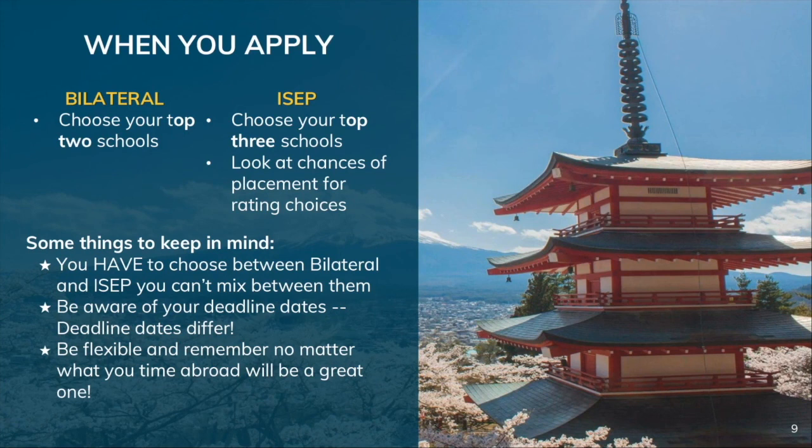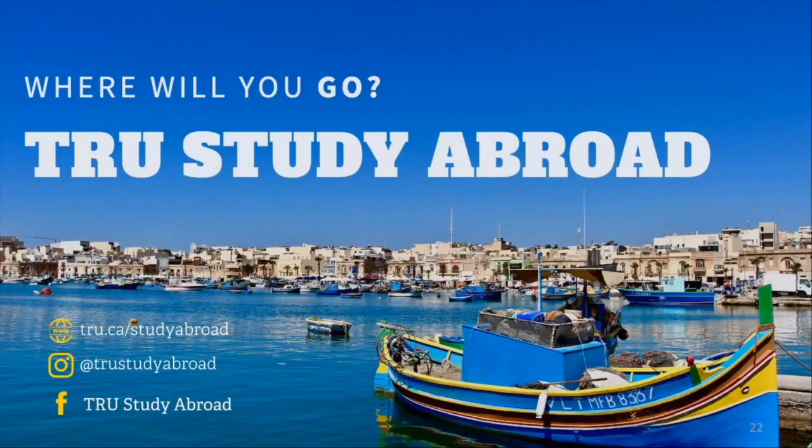And some other important considerations, again, you have to choose either bilateral or ISEP, and be aware of deadline dates because they do differ between the 2. But in the end, if you're flexible, something's going to work out for you and you'll have a fun time abroad no matter what.